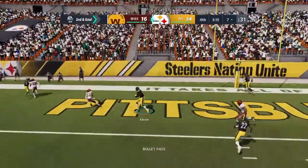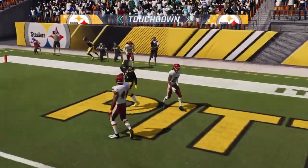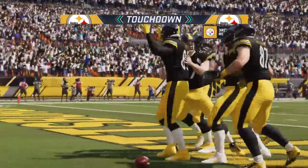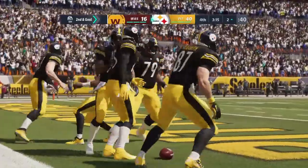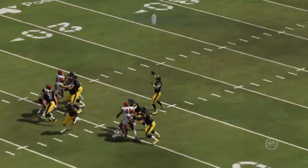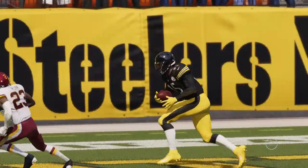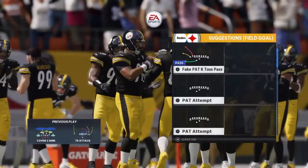Haskins will throw. Got his man. It's caught for a Steelers touchdown. Eric Ebron there to make the grab. And the Steelers find a way to stretch their lead. They had the lead in the fourth, but still passing. Finding the big target for the touchdown. Now that lead grows even more.